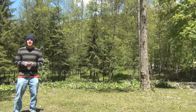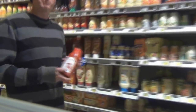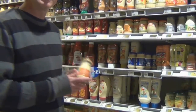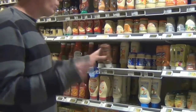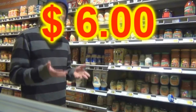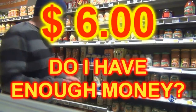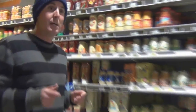Today, I need to buy ketchup, mustard, and steak sauce. Let's go to the grocery store. The ketchup is $1.19. The mustard is $2.29. And the steak sauce is $3.89. Oh, wait a second. I just realized I only have $6. I need to figure out if I have enough money. But instead of calculating the exact amounts, I can do a quick estimate in my head. Let me show you what I mean.